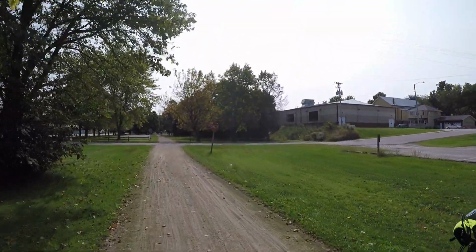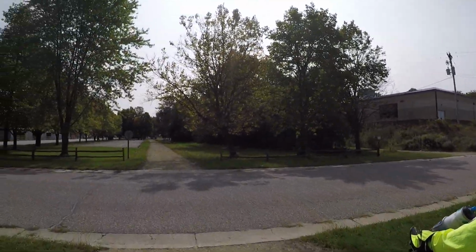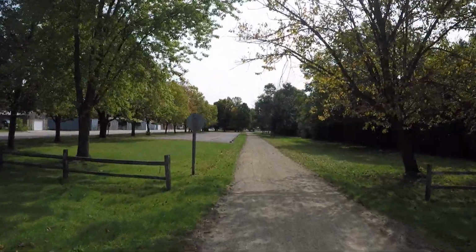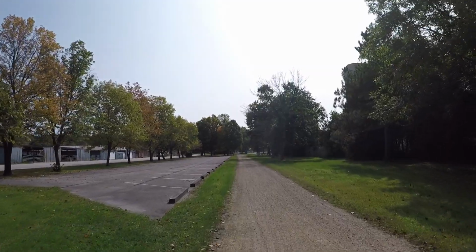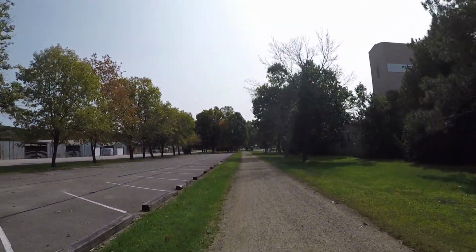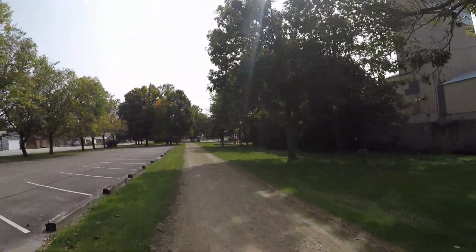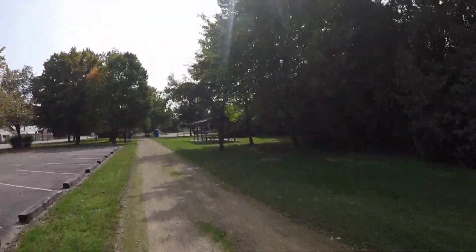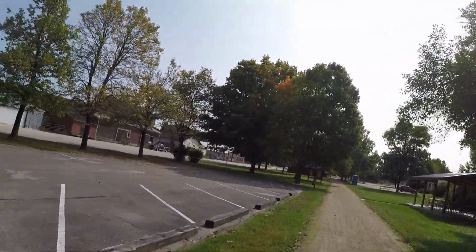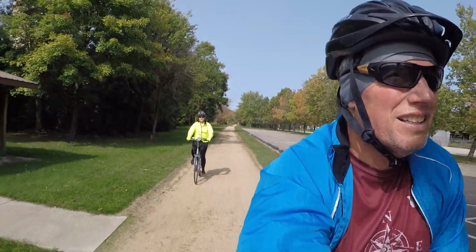Coming into the town of Kendall here. Nice little Wisconsin town with a depot and a parking lot for the trail. We're rolling in here to the old depot station building in Kendall. You see, I got my ear band on and my jacket. Probably could be getting rid of that pretty soon.